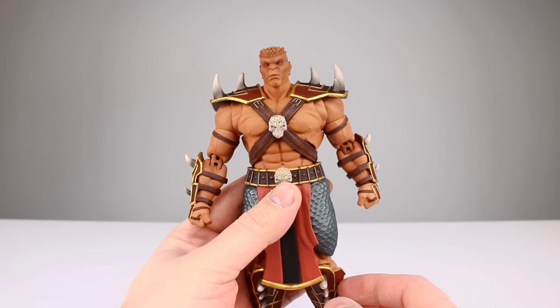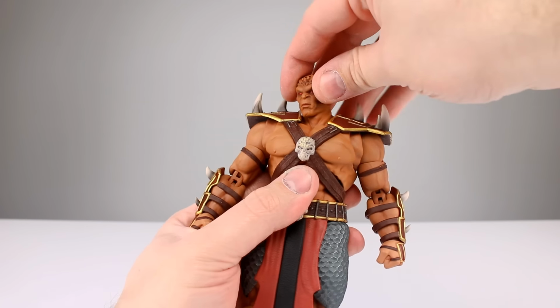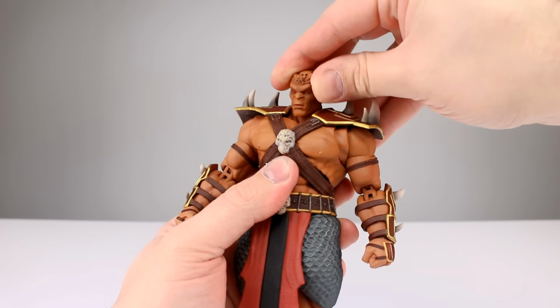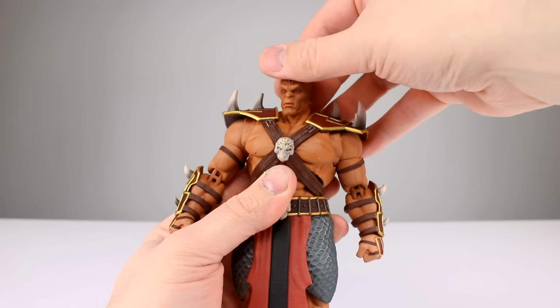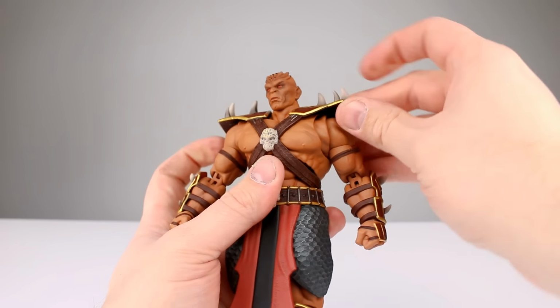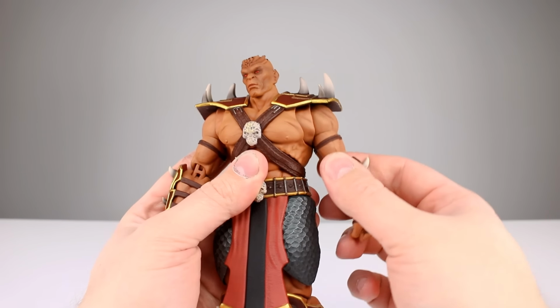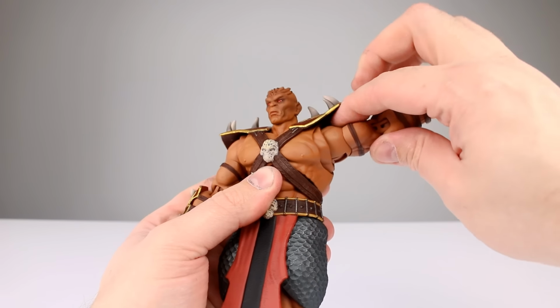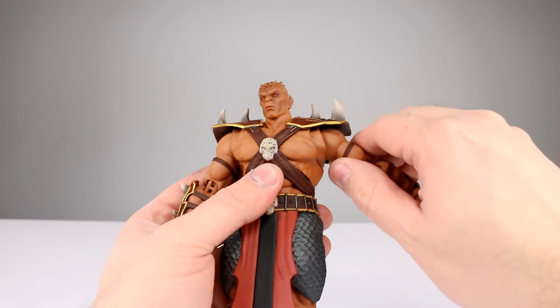Okay, so let's go ahead and talk about the articulation. It's pretty standard fare for Storm, but we'll do it anyway. The head moves around pretty well with the neck. Not the best one we've seen, but it's definitely good enough, and I like it. That's fine. This being a separate piece is nice. I like that. Shoulders move around on that inner ball peg just fine. They go up to the side better than horizontal without even using that ball peg, so that's good.